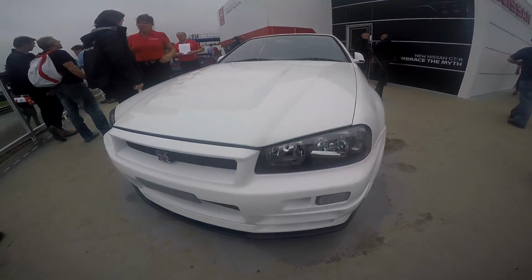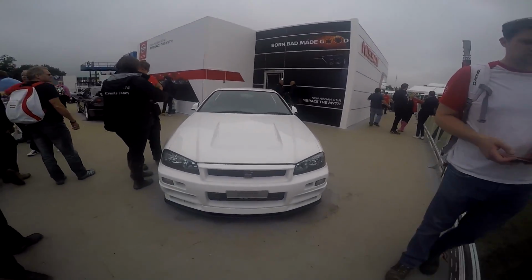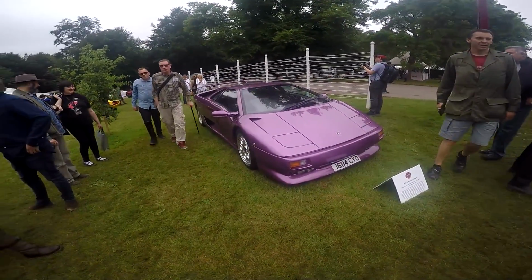These were some of the most popular cars that I saw. Very hard to actually get near them. Huge crowds of people. I managed to find a relatively quiet moment here to film. Yeah, lots of people were interested in those ones, as you can imagine.